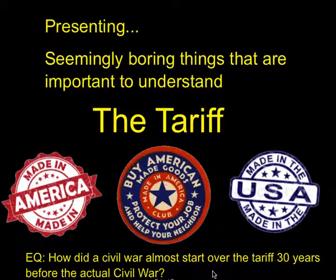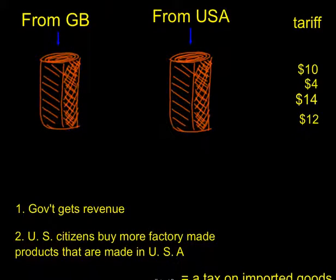30 years before the actual Civil War happened, which is if a war almost starts over something, it might be very important to understand. And you'll understand why these things like Made in America, Buy America, Made in the USA, why these kind of stamps, which are actually modern, relate to the tariff. So I've got this little diagram here which will help us answer this question.